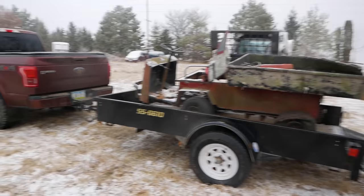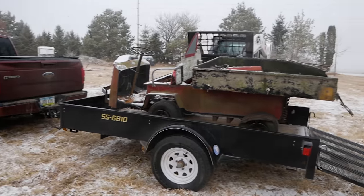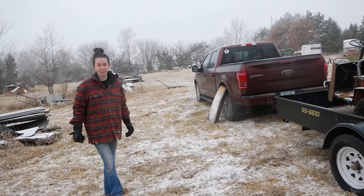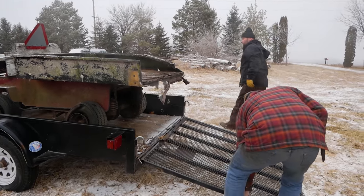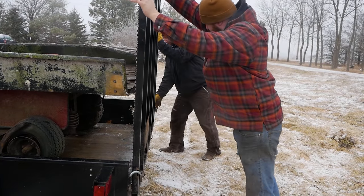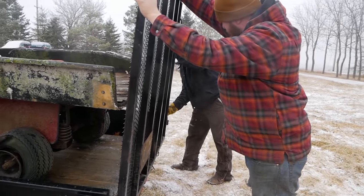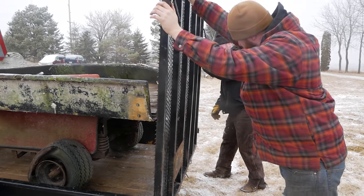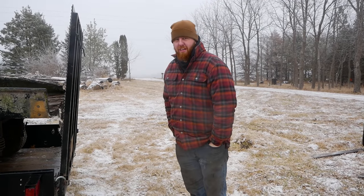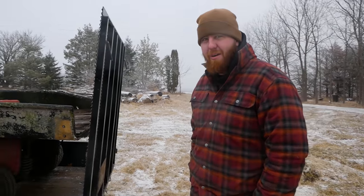And he sets the hunk of junk down. Will it close? No. Oh, maybe. I don't even need straps. All right, let's take this piece of junk back to the shop and see if it runs.